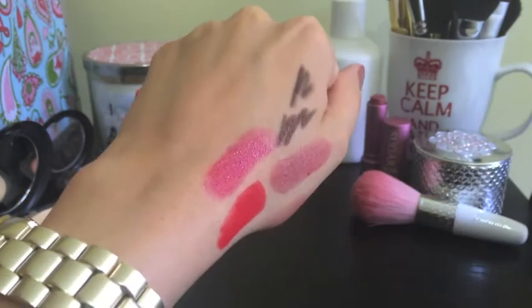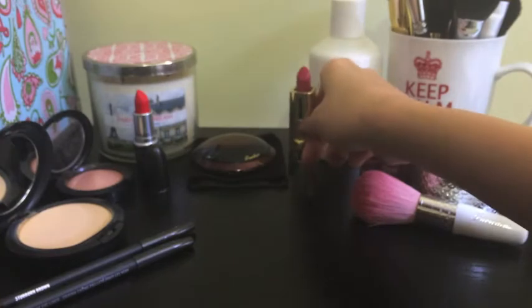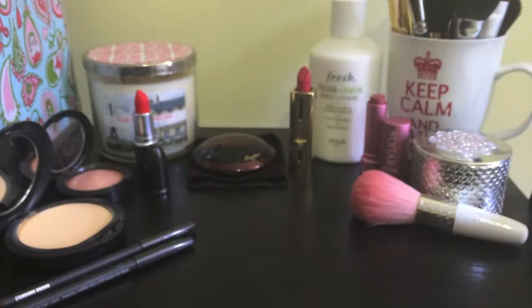It's pretty. It has a satiny finish. It's not super pigmented either. But yeah, I don't regret buying it. I'm gonna use it a lot, I can tell.